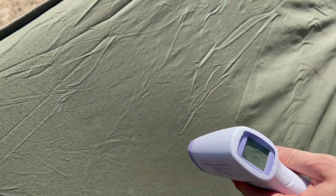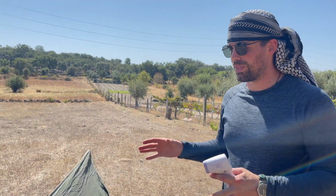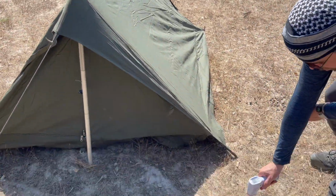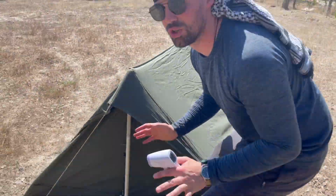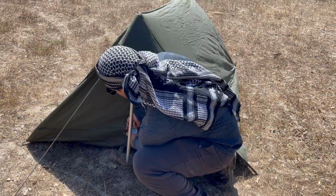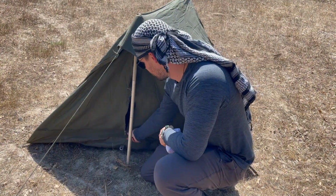54.5 degrees Celsius on the outside, and it is hot to touch, but it's radiating the heat through, so it doesn't feel that hot because the heat's potentially going inside. Let's look at the ground temperature next to it. 56.9. So it's not much different to the ground temperature, which is to be expected. The bad point about this is there's metal zips, so if it's directly in the sun, it's going to get real hot real quick.